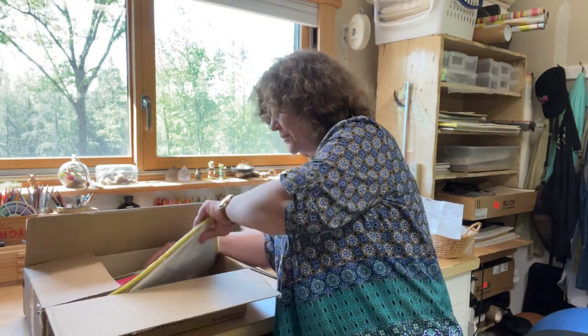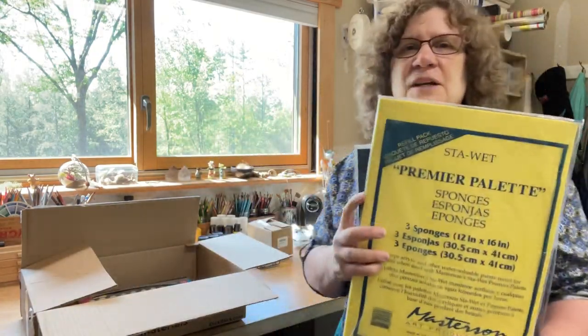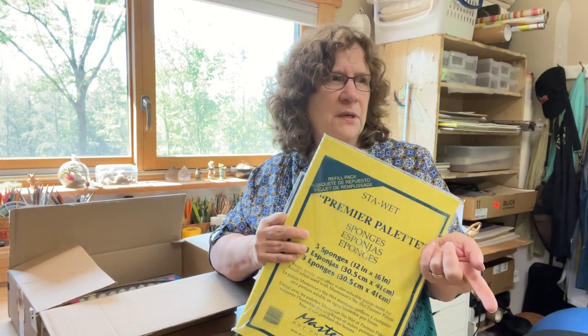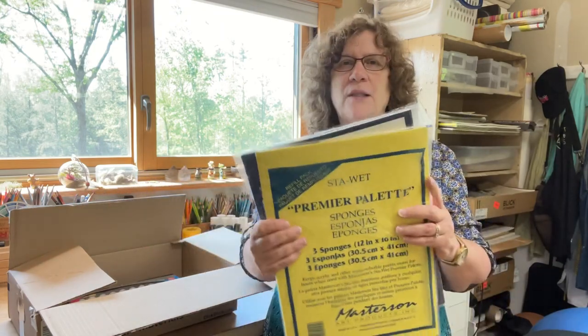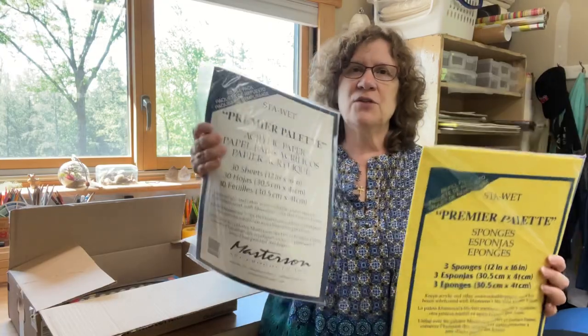I'll do this one first. This may not seem that exciting, but I haven't been able to use my giant Stay Wet palette. I have the tiny handy palette. I have the medium Stay Wet palette, which doesn't quite seal as well as the giant one. And this one's called the Premier palette. This is the real big one with the red lid. During all of COVID, the sponges and the paper so that you could use it were out of stock. They didn't have them. So I had to put the palette away. I haven't been able to use it in a couple of years. And then recently they came back into stock.